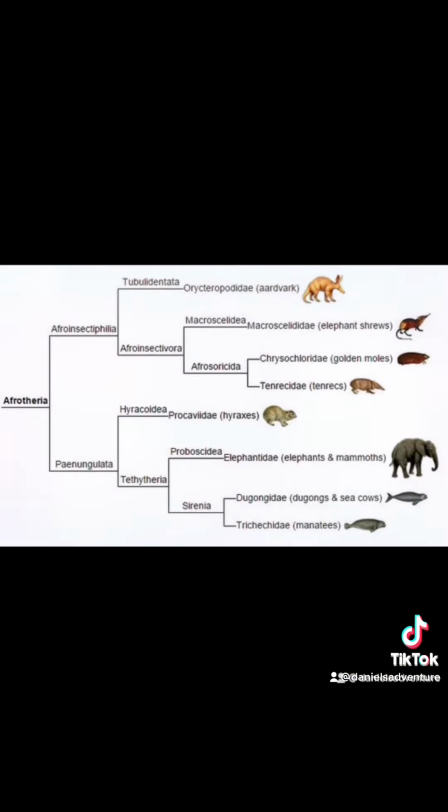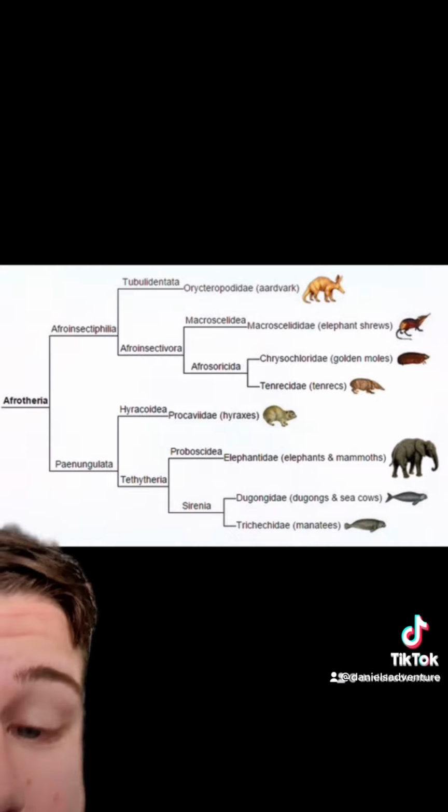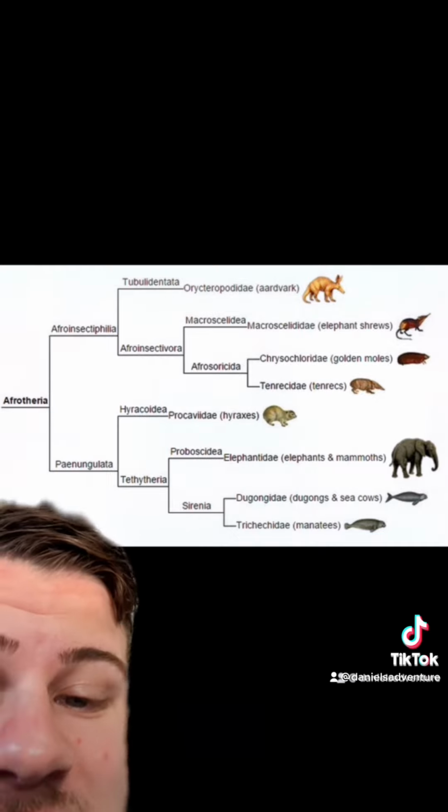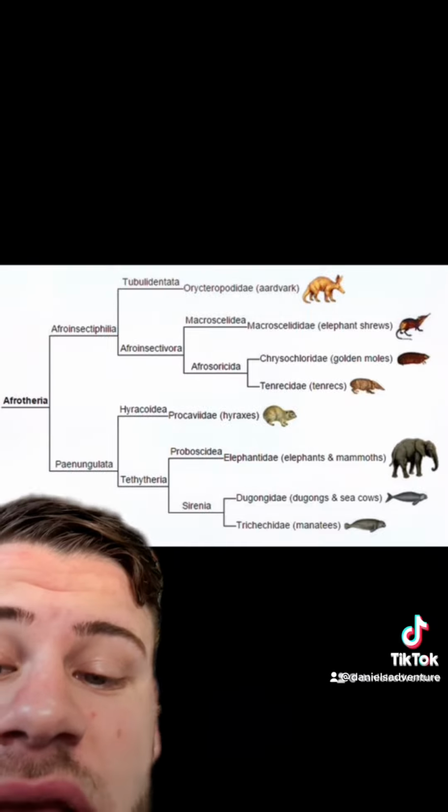Just hold on, I'm going to show you a cladistic chart. This is a great example! Look on the bottom where you see Afrotheria going into Paenungulata and then diverging into Hyracoidea and Tethytheria. The Hyracoideans, again, are the hyraxes, and the Tethytherians are going to be your Sirenia and your Proboscidea. So your elephants, your dugongs, and your manatees.